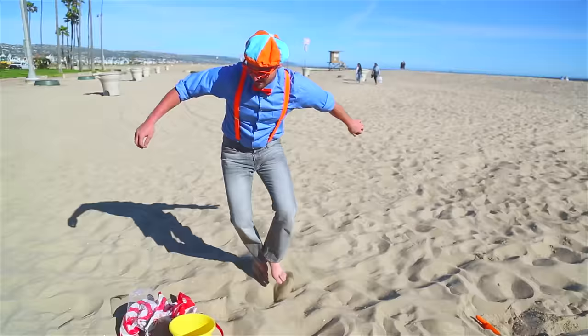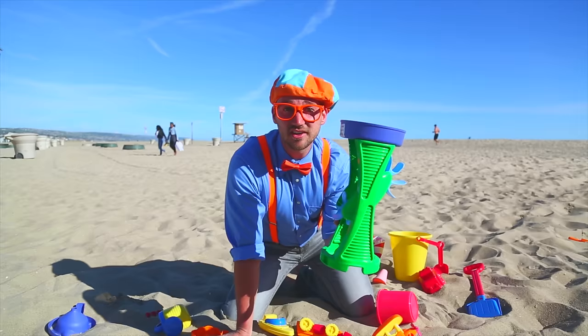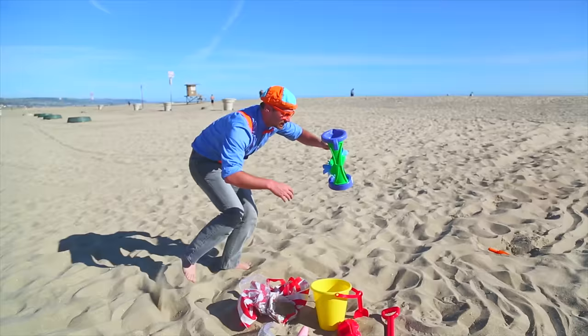Okay, look at all the toys. Let's see what other toys. Whoa! Look at this toy. Like I said earlier, this toy is the color blue and green. Okay, let's see. Oh, look. I think this goes on top. And then we put sand on top. Come on. Let's put it right where this scooper was.